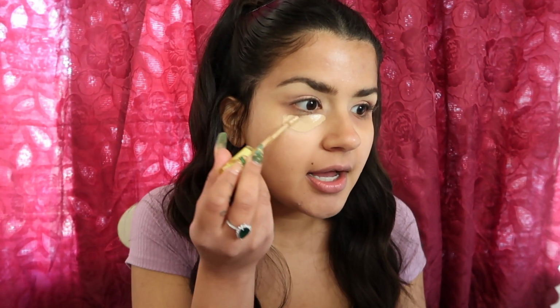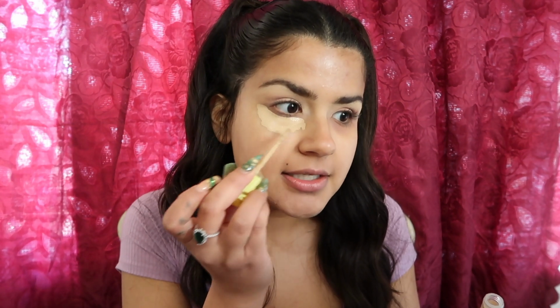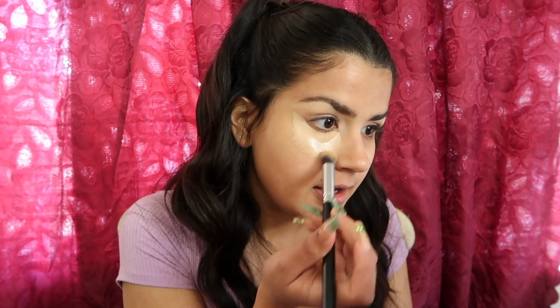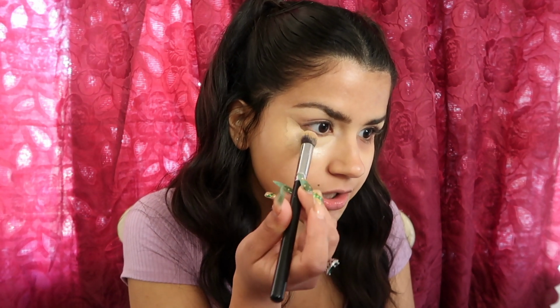I usually put a corrector underneath just because I have really dark circles, but my experience with clean makeup is that it doesn't give you too much of a full coverage. It's more medium to full. So when you mix a medium to full with a corrector, it gets kind of muddy. At least for me it does. But this guy looks pretty full coverage, so I might be able to add a corrector on here.